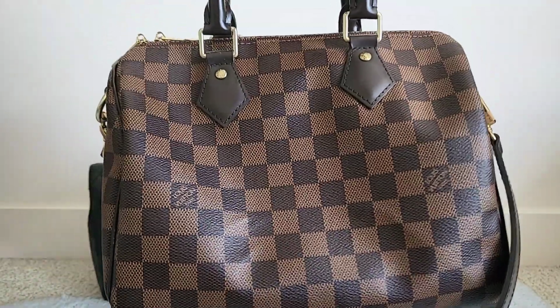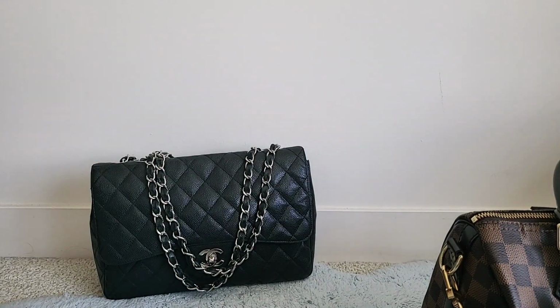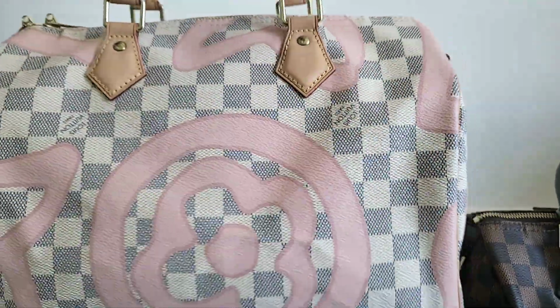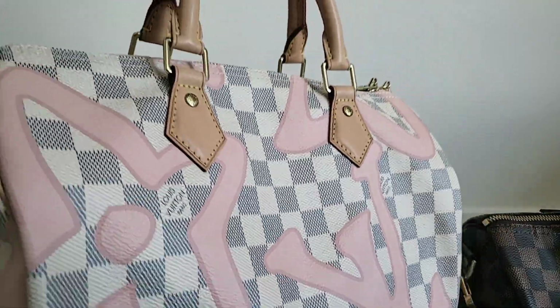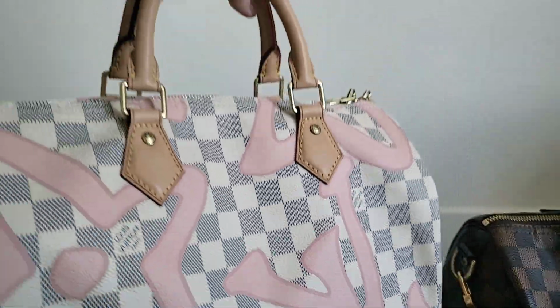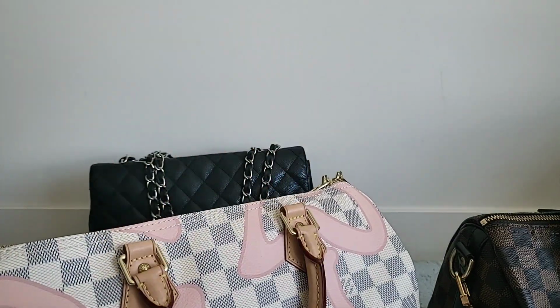Yes. So this was not my first Speedy. Actually, my very first Speedy was this one. This is a Speedy B30 in the Tahitian print. And I actually was a not Speedy believer in the beginning. I didn't think that the Speedy was even cute. I didn't think it was functional for my life.